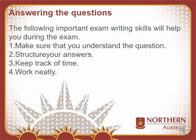It needs to have the heading, then you need to have the introduction, the body, and the conclusion. So you need to make sure that your answers are structured correctly.